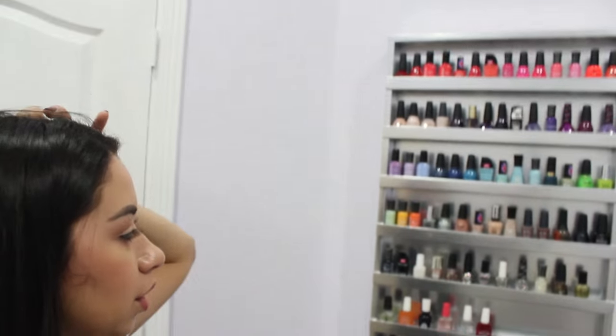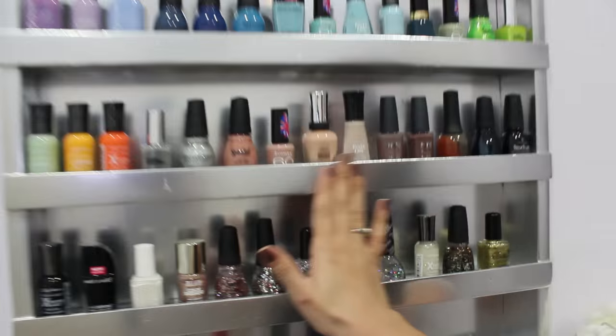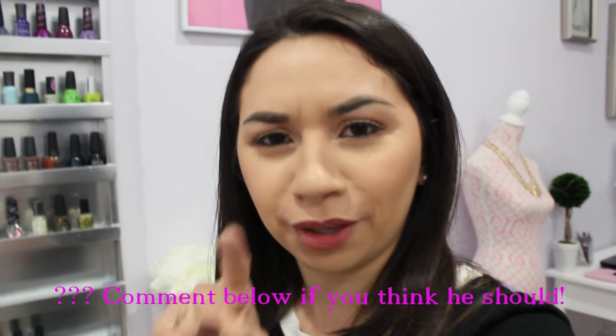But yeah, this is the way I love to have my nail polishes displayed, so that way I make sure that I use them all. And I just love how nice and neat it all looks. Just looks so pretty and girly. Yeah, I really like the color. I think my husband should make them and sell them. Don't you? Let me know if you think that he should.